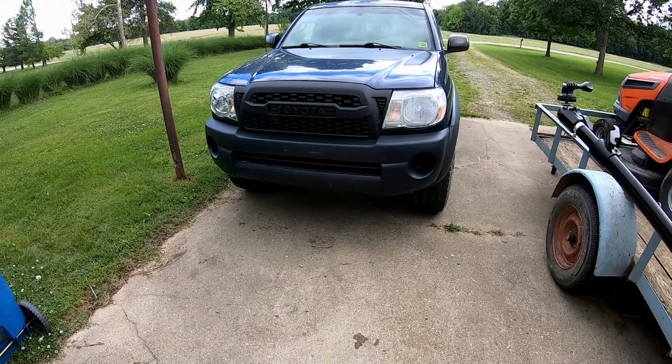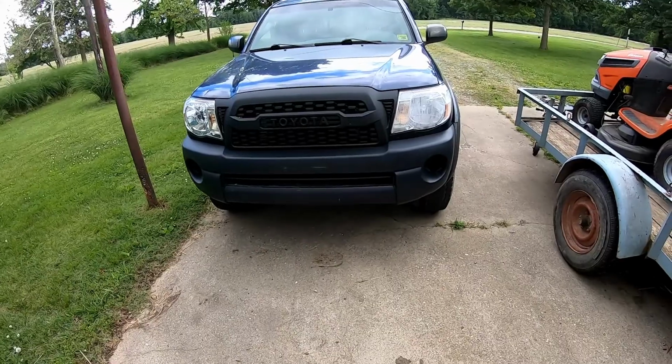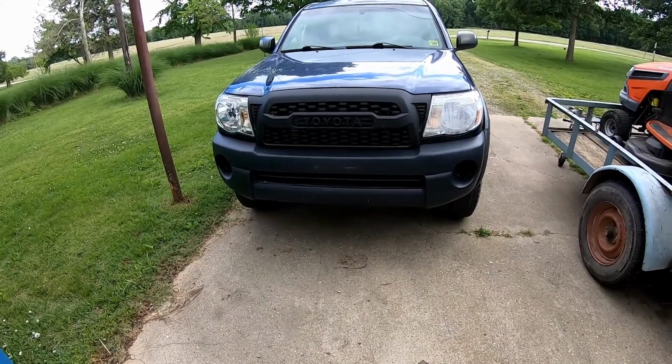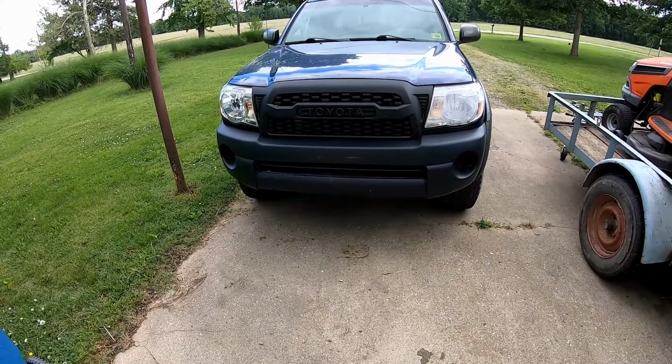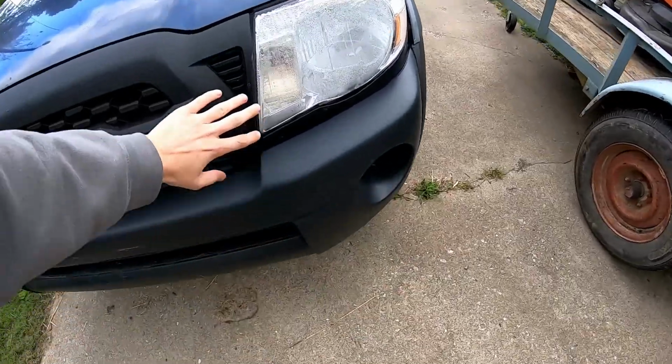So this is my 2005 Toyota Tacoma four-wheel drive, single cab, short bed, 5-speed manual transmission. I've had this truck for the last, I don't know, about 4 years. And I ended up hitting a deer with it back in the wintertime. And the deer came in, smoked it right here.